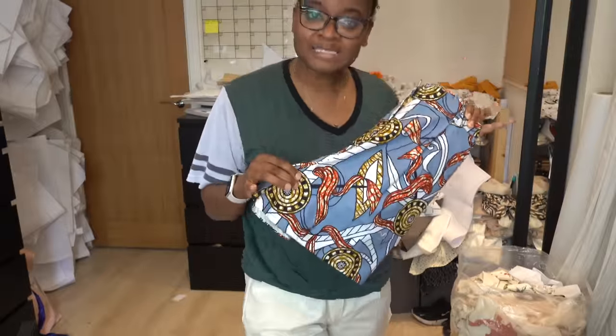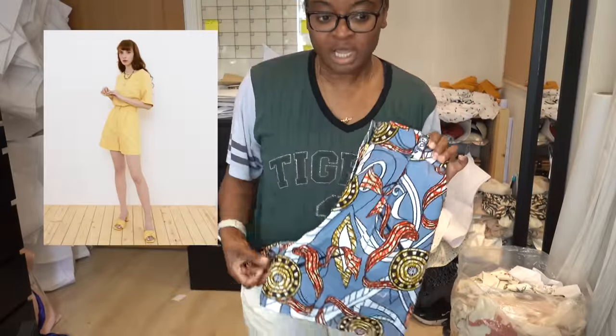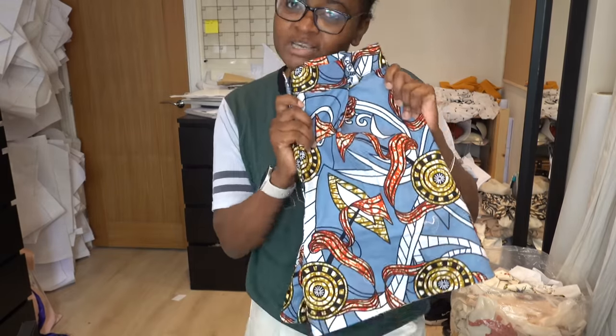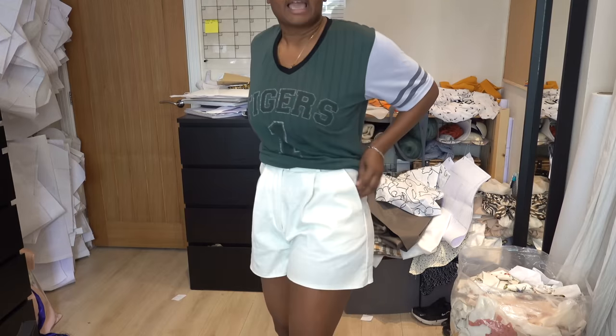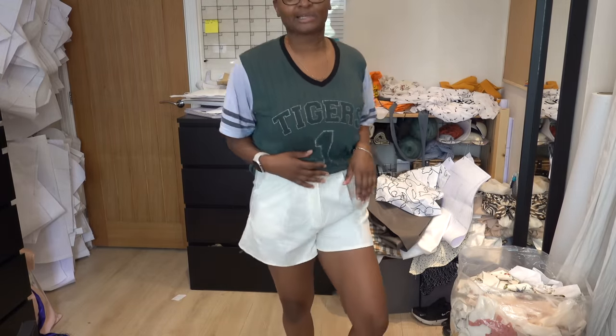So this pattern is a Grasser pattern, which is another Russian company that I've got loads of patterns from. This is pattern number 84. And yeah, it's actually quite a longer short, but I made it a lot shorter, and again, super comfortable, I think super pretty, quite stylish looking.